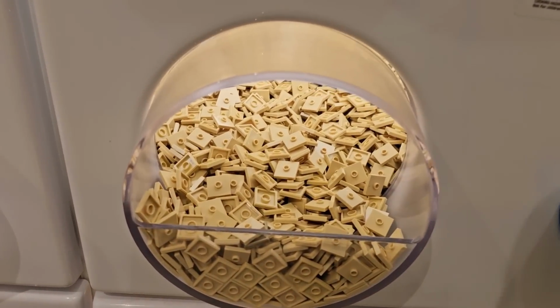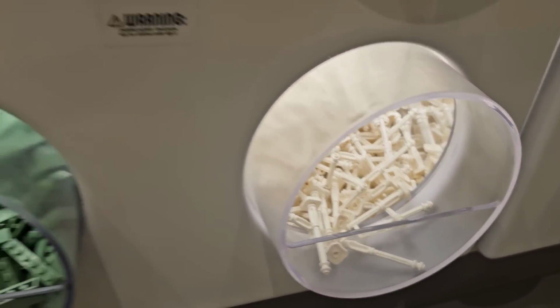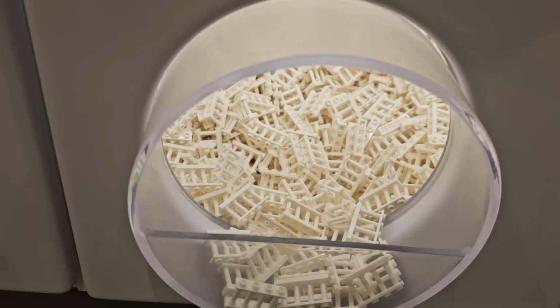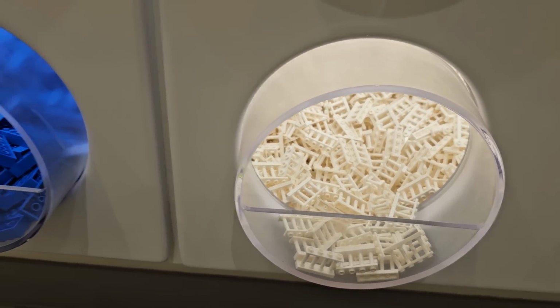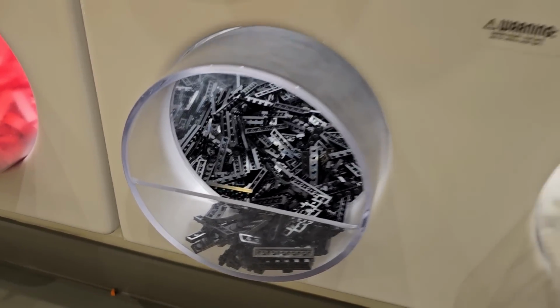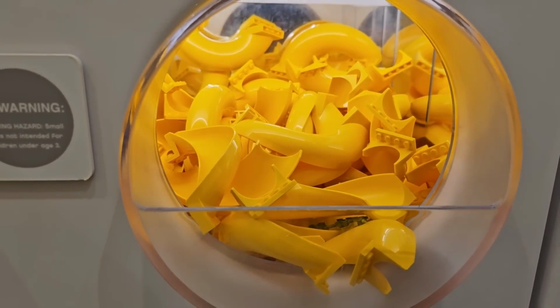Some jumpers, 2x2 tan, also some sand green down here, 1x6 beside the lamp post, which is a great find on a pad wall. Also some ladders, oh, and then more white fence elements too. And some of the larger window frames, and some more black plate. So you could get a nice combination of black plate here for the water detail or whatever it may be. Speaking of water detail, there's some slides.